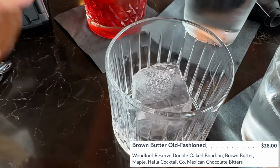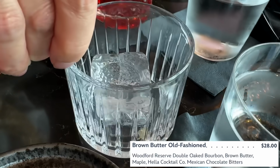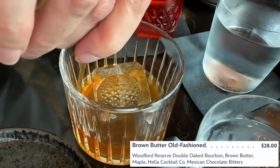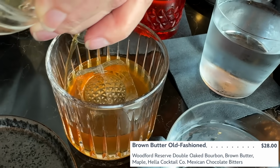We have arrived. I, of course, got the brown butter old fashioned. This is their signature cocktail here. Not only does it come with one large cube, it has a stamp of the geodesic sphere that defines Spaceship Earth on top of it, which is a pretty cool presentation.